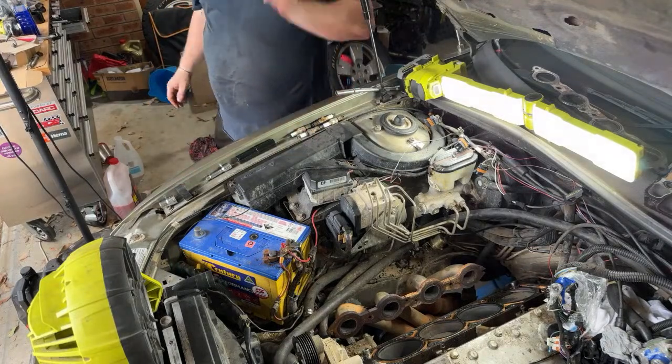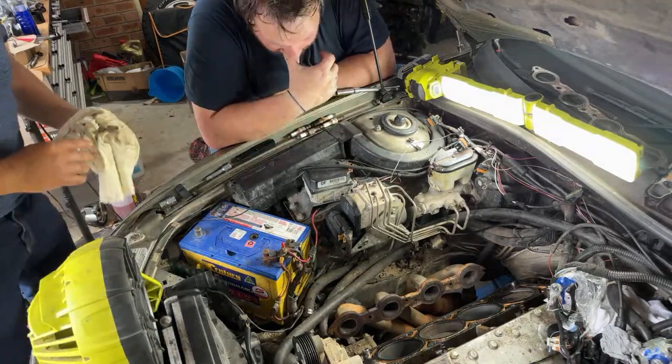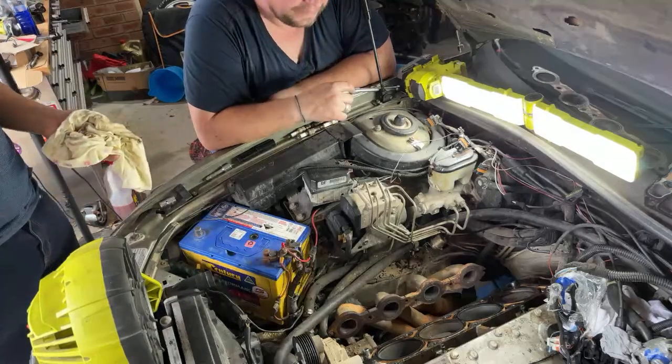A little bit of torch. What about the oil pump? God, I hope not. Where the hell is that in this thing? It's going to be at the bottom somewhere. It'll be behind the crank somewhere.